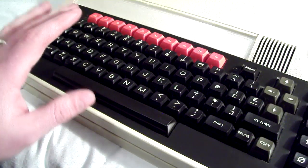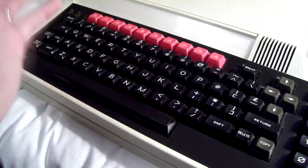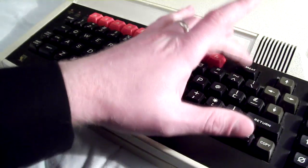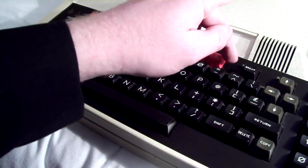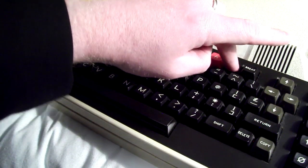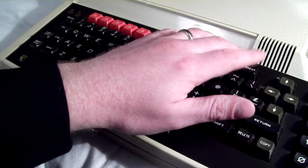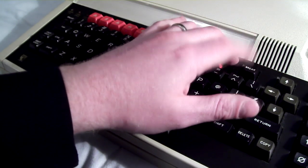Another beauty of the Beeb's operating system is resetting it. Now, with a lot of systems of this age, you have to switch them back on. Not with this one. You can just press the break key and that resets the system. There's even a little hole there where you can put a screwdriver in to lock out the break key if you would like to use it in educational settings with children, so they don't accidentally knock the software off.